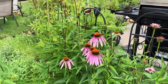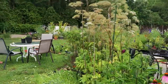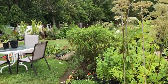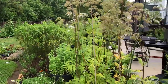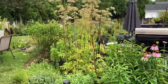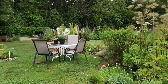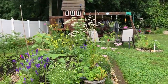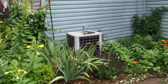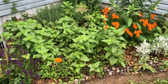Over here, the echinacea is just starting to bloom. Look how beautiful that is. Now, once these start coming in, and also the bee balm over there, the bee balm is also getting ready to bloom, probably another week or so. We're going to have a lot of activity of butterflies and bees and birds and different things that get attracted to the yard at different times. I love watching it.